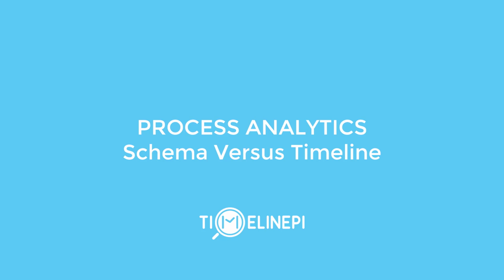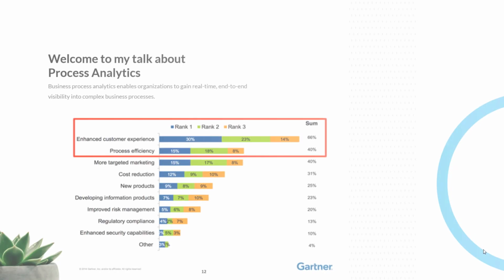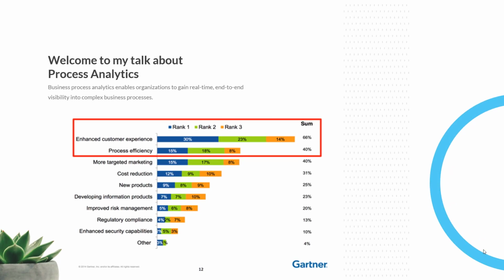Welcome to this presentation about process analytics, the schema approach versus the timeline approach. Let's talk about why this topic is important. In a recent Gartner Big Data survey, respondents highlighted that process efficiency is the second highest priority for big data projects, right behind enhanced customer experience.